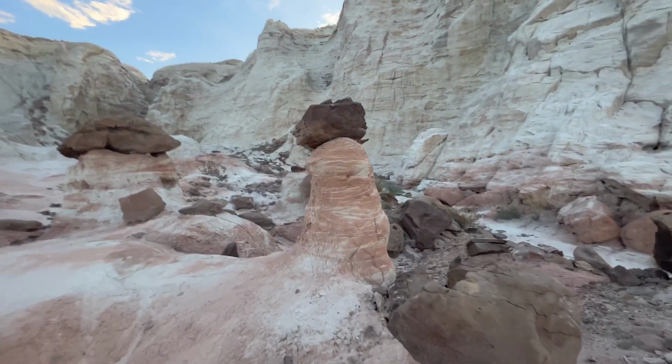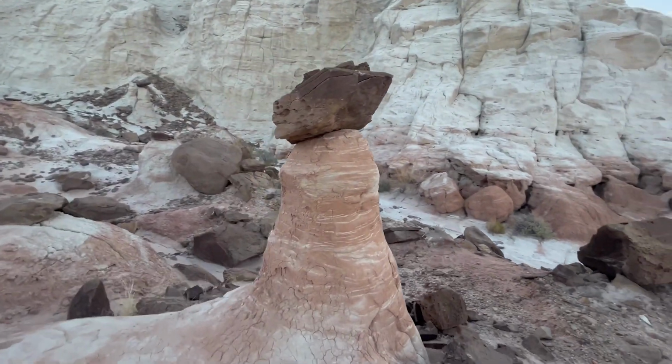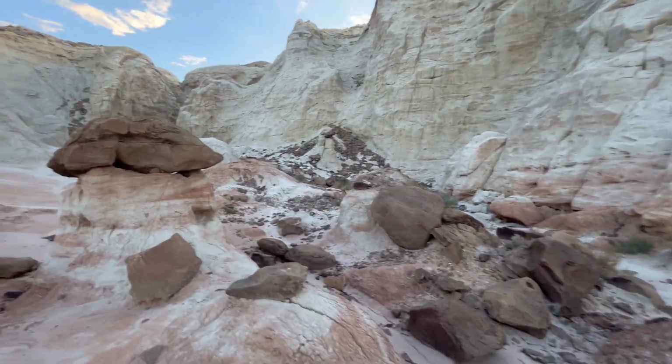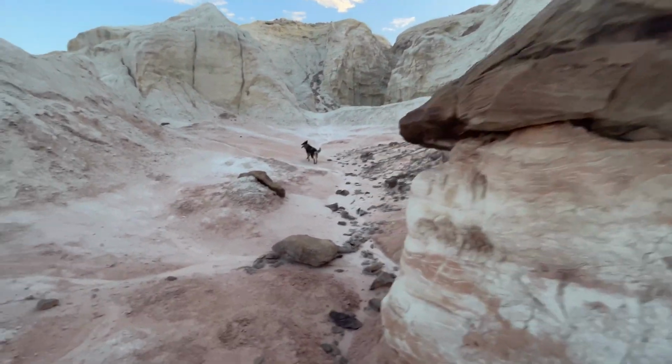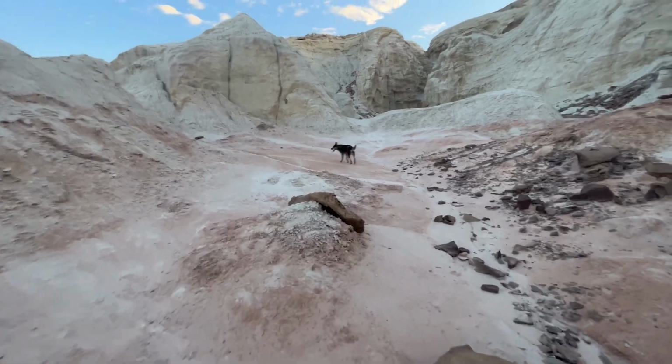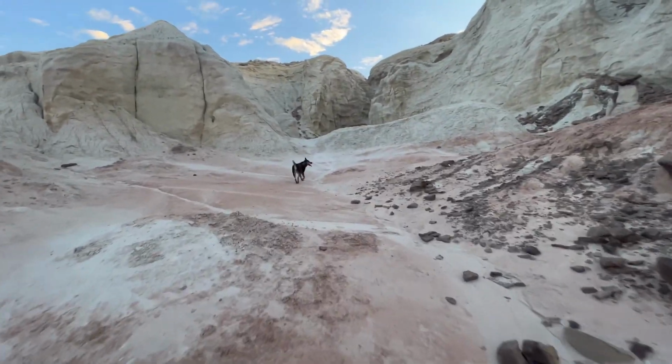These toadstools are often called hoodoos, formed because Dakota sandstone boulders perch atop pedestals of softer Entrada sandstone. As the Entrada erodes away, the harder Dakota forms a cap and leaves a rock column sheltered from the wind and water.